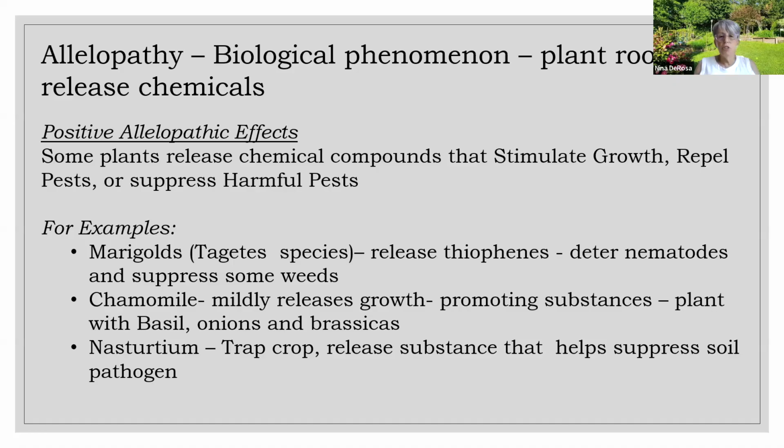We have marigolds do this, and they do this with a little bit of weed suppression. And there is scientific evidence, I'll tell you about that in a minute, that they deter harmful nematodes in the soil. This is companion planting. It's a way to make nature work for you. It might be not 100%, but it will aid.